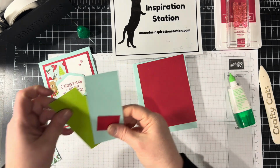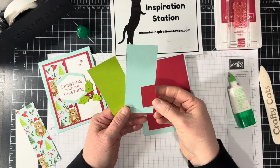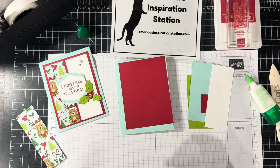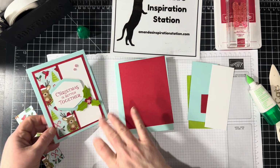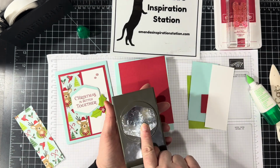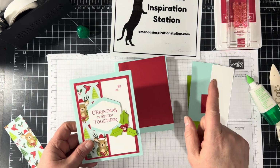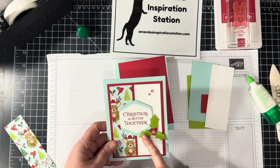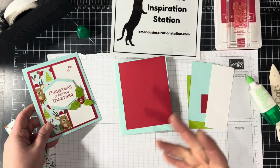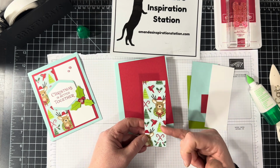Now, I have some scraps. You're going to need Pool Party, Granny Apple Green, and Real Red. And white, I'm sorry, no, it's Basic White. We're going to need it because we're going to punch twice using the Heartfelt Hexagon. And then we also need it for the dies for the Reindeer Fun. We're going to die cut out the little mistletoe here, along with the little holly berries. And then we have the Designer Series paper.